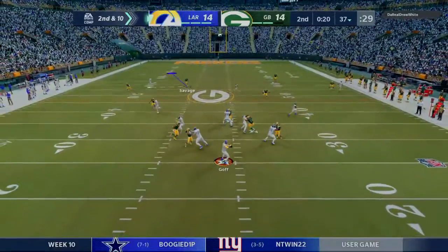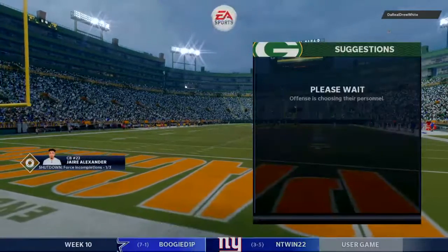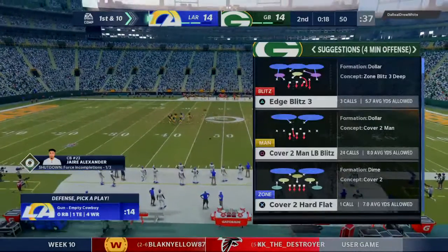Now Goff. And he gets this one to midfield before he's brought down. The Rams going to go ahead and use the first of their timeouts as the clock will stop with 18 seconds to go in the first half.